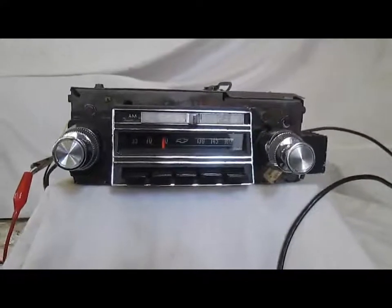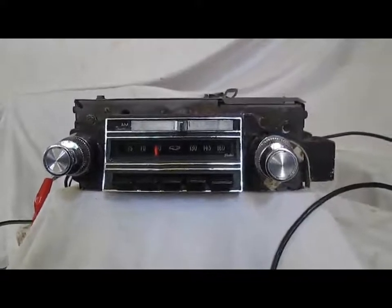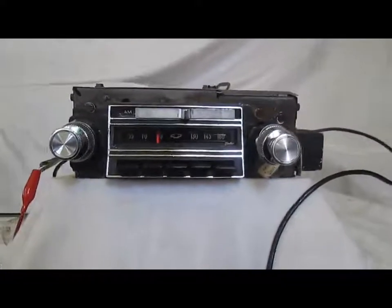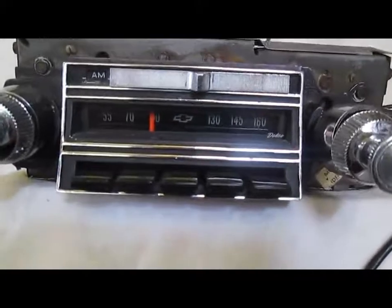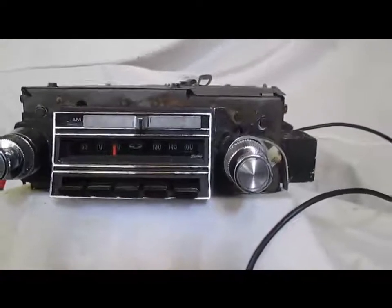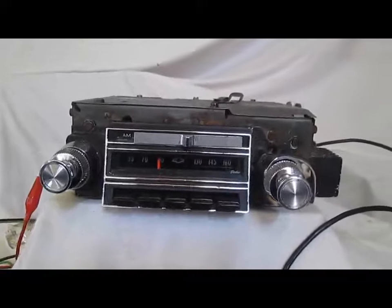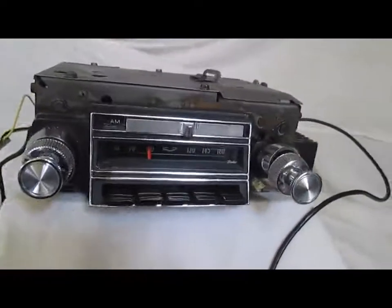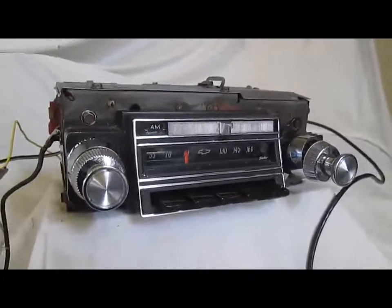Okay folks, today we're testing this 1965 Chevrolet full-size AM/FM radio. This is quite a rare radio. The AM/FM was first available in the full-size Chevrolet or Impala in 1963. A similar radio was used in '64. And this radio is unique to the '65 model year only, so it's quite hard to find.